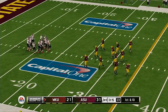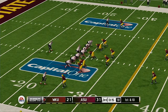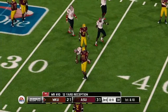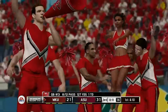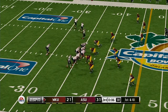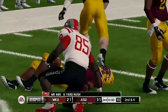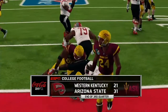And offense is back on the field after running the ball very well on their last drive. This offensive line really opened up some big gaps for the running back last time. And he's level at the 36-yard line. From their own 36-yard line, first down. He's tackled at the 42. So at the end of three, Arizona State leads 31-21.